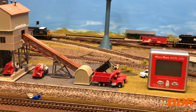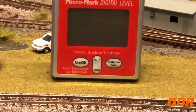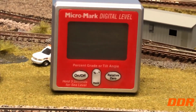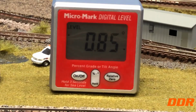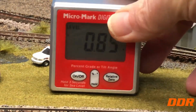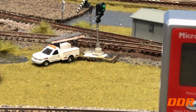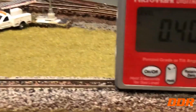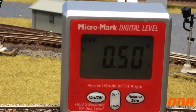Switches are good. So here's a Micro-Mark gauge, and you basically touch it here to turn on. And there you go. There's a slope right there even. So if I put it up here, oh, I probably can't do that. Feel the power. Okay, it didn't short it. Right there. 0.50 on that part.